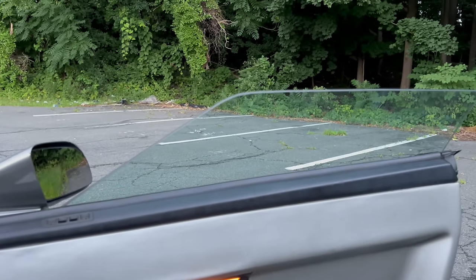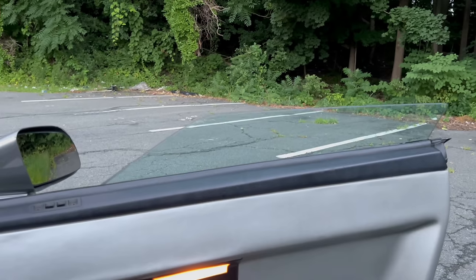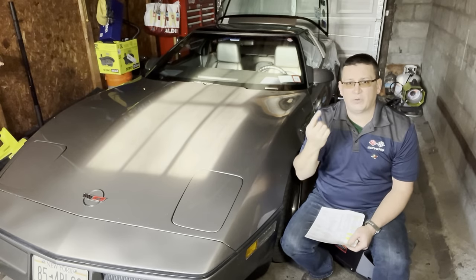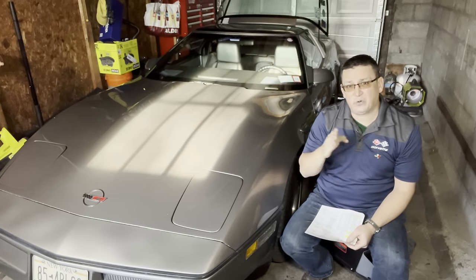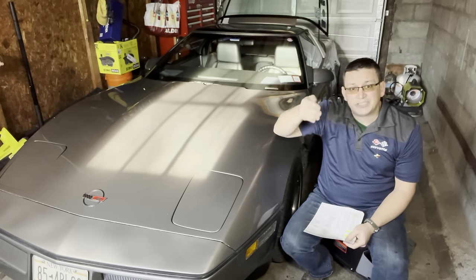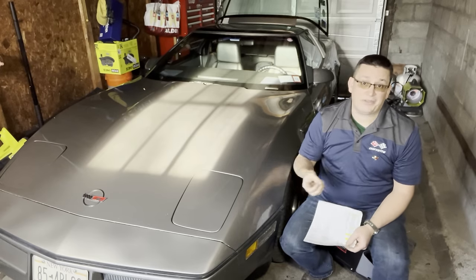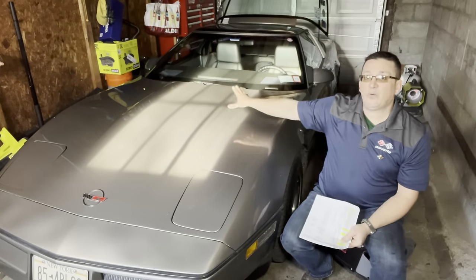Okay, and that symptom, that presentation, is telling you that that's the old style window regulator. The window regulator, I believe they changed it in '88. The early ones from '84 to '87 were this ribbon style. So if your window gets halfway up and it starts doing the tick, tick, tick, you've got the old style regulator and the ribbon has broken. They're plastic ribbons.